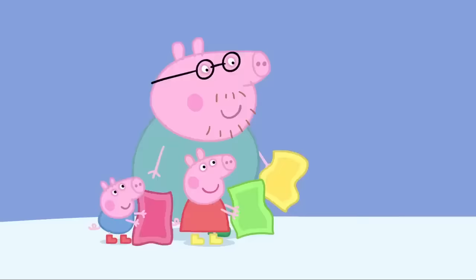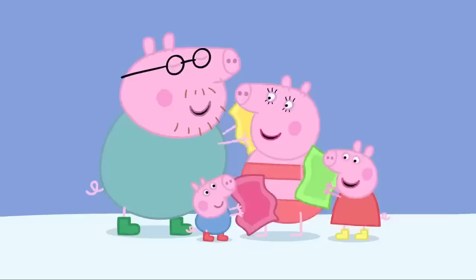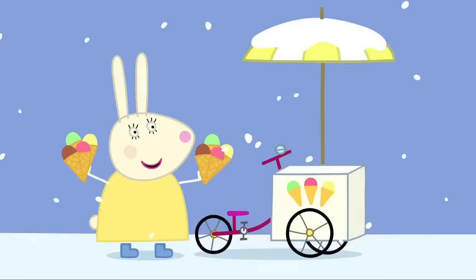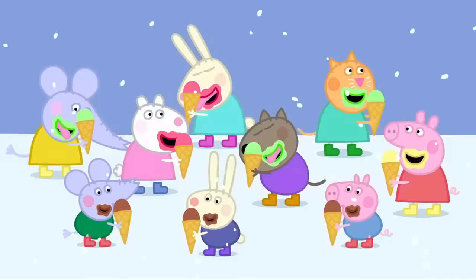Let's get you dry. Peppa, George and Daddy Pig are warming Mummy Pig up by rubbing her with towels. Oh, that's better. Are you going for a swim, Daddy Pig? Maybe not today. Who wants an ice cream? Me! Everyone likes ice creams at the seaside.